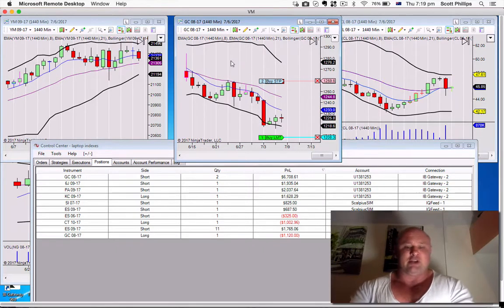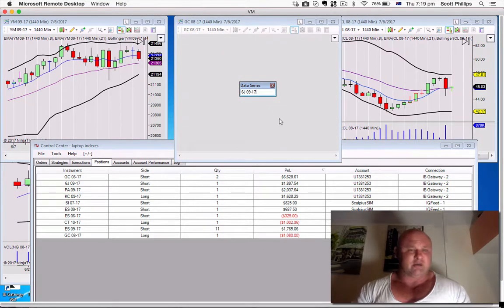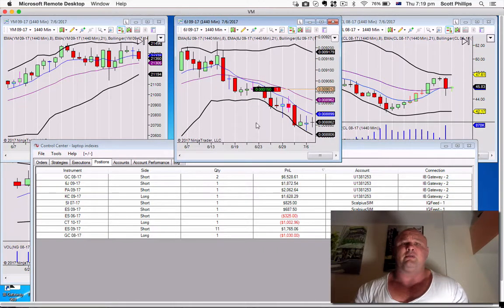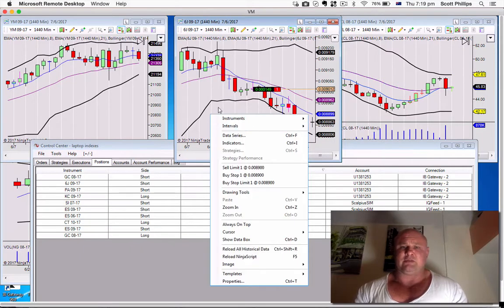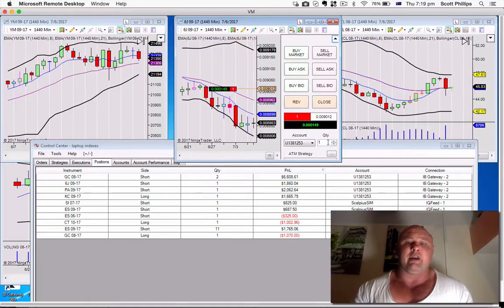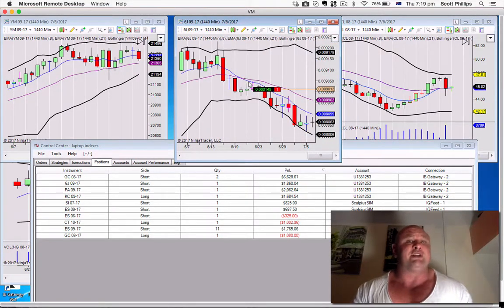Okay, so the next one that I'll check is 6J0917, which is the second one down. We're short only 1 contract at this stage. Okay, so I'm short from the low of this shooting star here. And look at that. I'm missing a stop. So it's good that I'm doing this now so that I save myself a potential mistake.